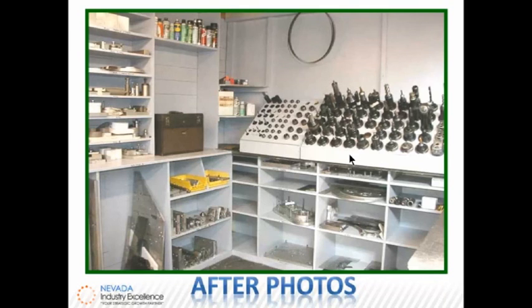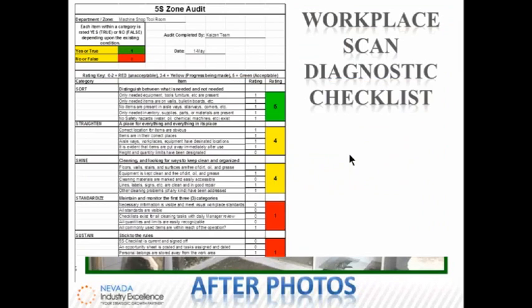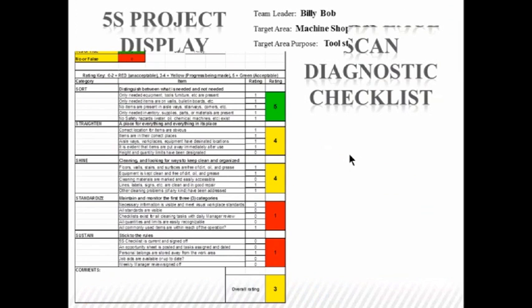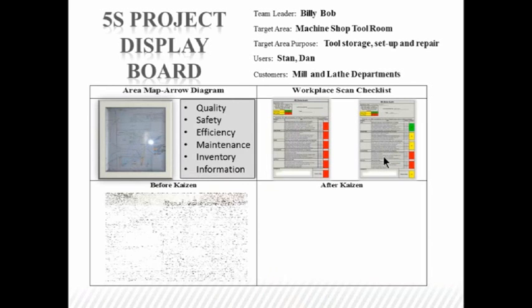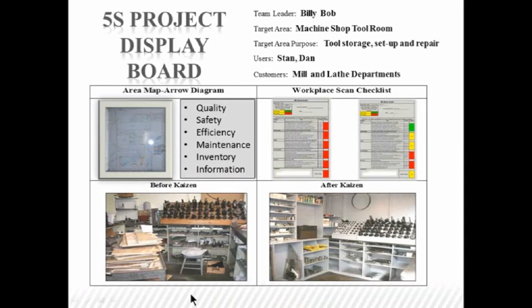But we don't want this to go back to the way it was before, so we had to put something in to sustain this and build a standard to make sure that people knew what the expectation was. So we used the diagnostic checklist to go through again, and there were still opportunities for improvement, which showed up in red. But we built a project display board with both the before and after audit checklist. We had some before and after pictures, and we posted that in the work area so that we never want to go back to the way it was before and have to do a spring cleaning event every year.